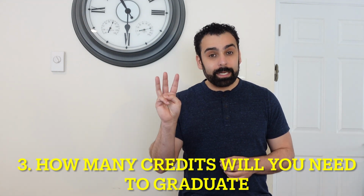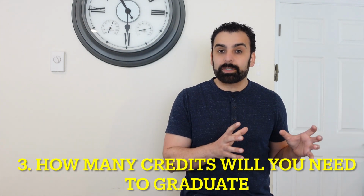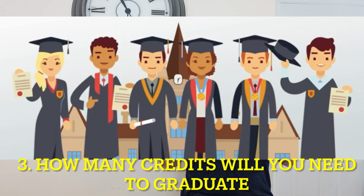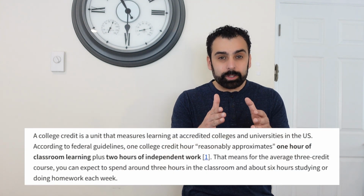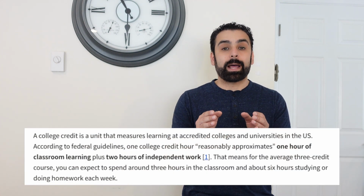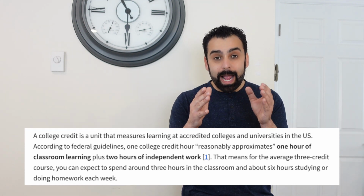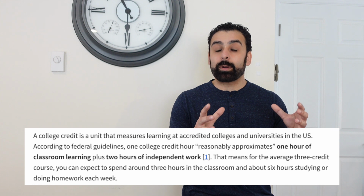The 3rd thing you want to get accomplished or basically figured out on the checklist here is how many college credits or how many college hours do you need within your program to graduate? Now, every college, every major has a certain amount of college credits, or a certain amount of hours in the classroom, let's call it, basically hour requirements that you have to achieve as a student to be able to graduate with that degree.